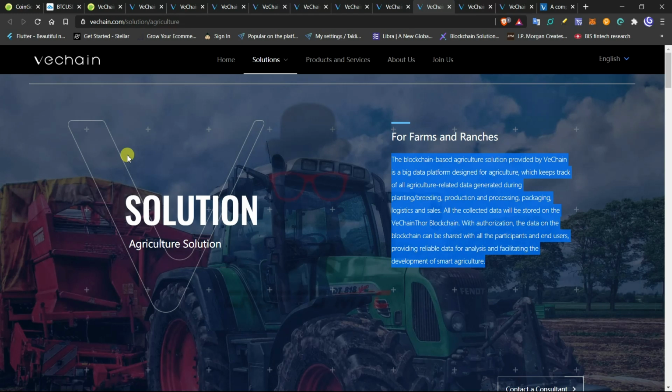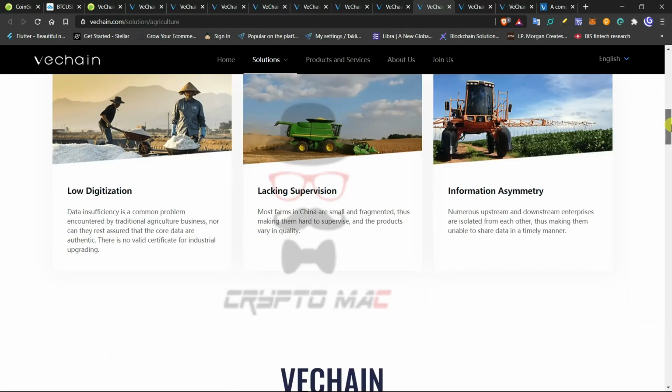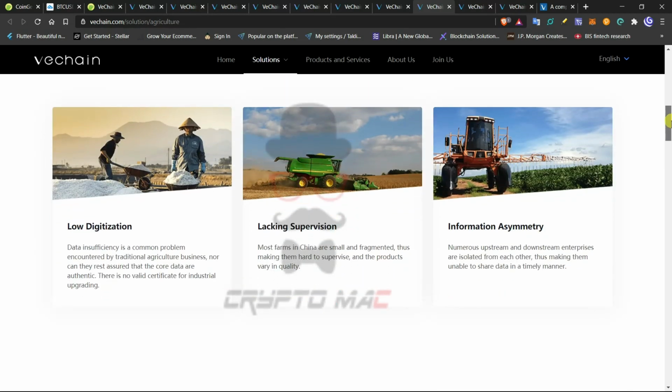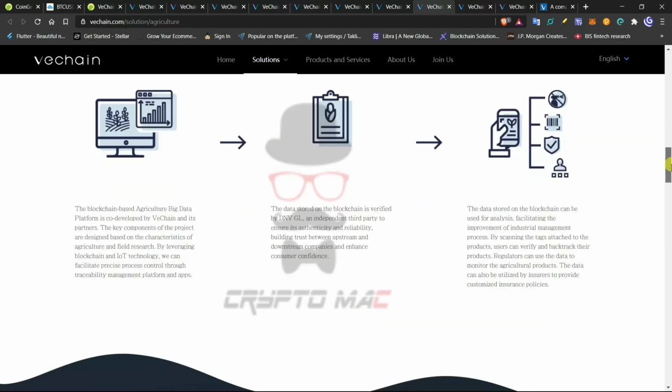So this is also used for agriculture purposes, regarding planting and breeding time, or how the production and processing are going on, packaging, logistics, everything. That is mainly focusing on supply chain. That is a more important thing. So the business challenges are low digitalization, lacking supervision, and information asymmetry. So they are focusing on this and they are solving this.